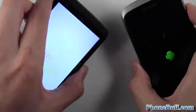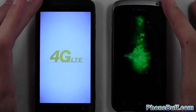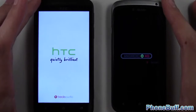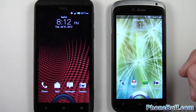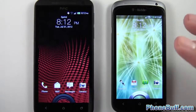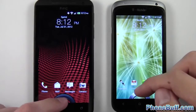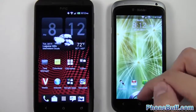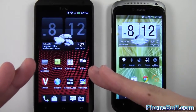Both phones actually have HTC's fast boot setup enabled, so let's see which one loads up the Android OS first. Both phones are running the same version of Android. Both have HTC Sense 4. Both have dual-core 1.5 GHz processors and 1 GB of RAM. So very equal. It loaded up maybe just a split second faster on the EVO 4G LTE, or the HTC One X, than it did on the One S.